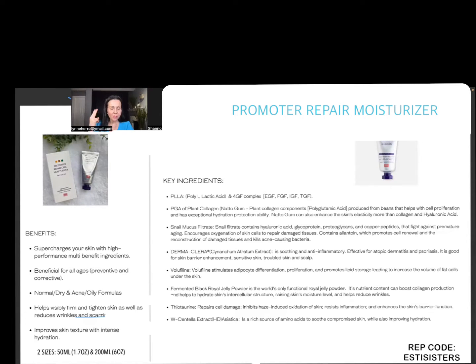Next, it helps visibly firm and tighten skin as well as reducing wrinkles and scarring. Again, it helps to improve skin texture, and again, with intense hydration. So the key ingredients, again, are polylactic acid, 4 growth factors, and the natto gum, which we talked about.